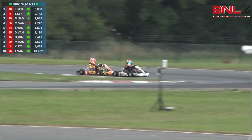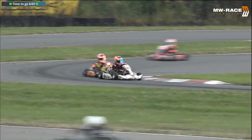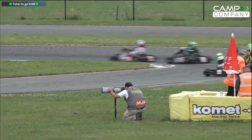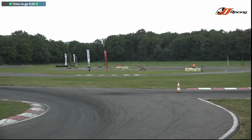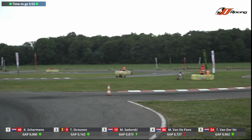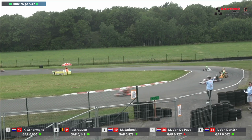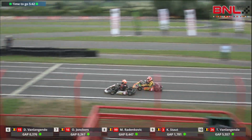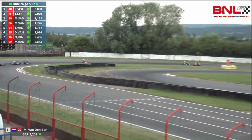But Stuyven's right on the back bumper, a little bit of front to rear touching there between the 2, but Stuyven couldn't capitalise in any way, shape or form. We're past the half-time distance in this last Micromax final of the day before they come back for 2 more tomorrow. But Schormans is really having to fight right now for this 2nd victory, as Stuyven's right on the back bumper, goes up to the inside and cleanly takes the lead from the number 40.